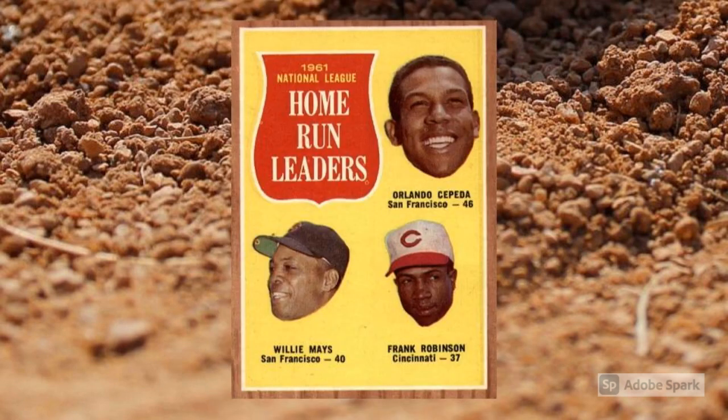1962 Topps NL Home Run Leaders, Orlando Cepeda, Willie Mays, Frank Robinson, number 54. Sort of lost in the glare of the Roger Maris Mickey Mantle tandem assault on Babe Ruth's single-season home run record in 1961 is that another pair of teammates were pulling off some pretty amazing long ball feats of their own that summer. Topps served up a reminder that next spring, though, celebrating Orlando Cepeda's National League home run crown, as well as Mays in the runner-up spot. Poor Frank Robinson could only manage just a distant honorable mention here, despite nabbing 1961 National League MVP honors. PSA 7 value, $30 to $75.